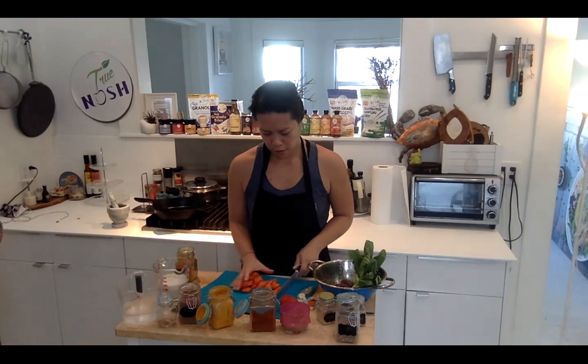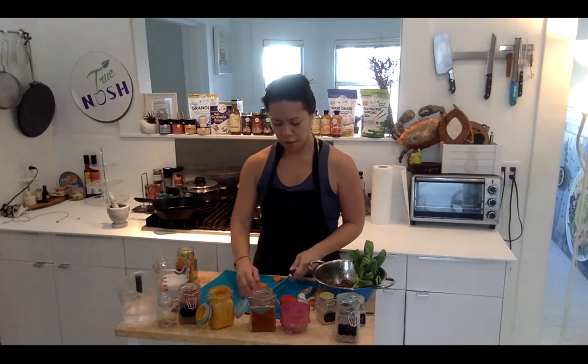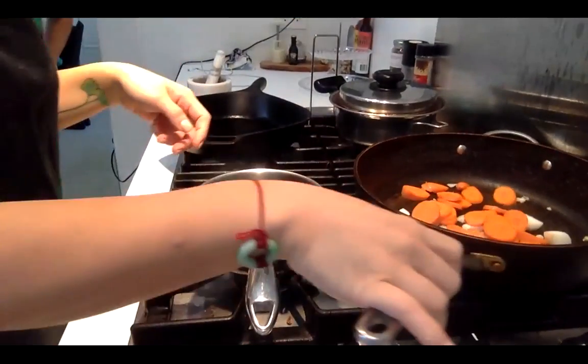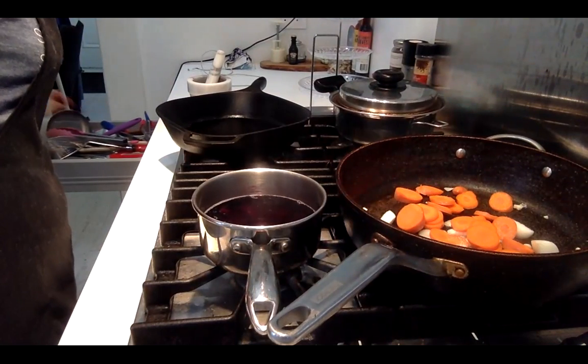All right, so I'm also now going to put in the carrots. You can put in a mix of different veggies. It doesn't really matter. It's more like whatever you like. Okay, so I'm going to bring you guys closer to my stove so you can see everything that's happening, and this can be really quick, because all we're doing is cooking up the vegetables.